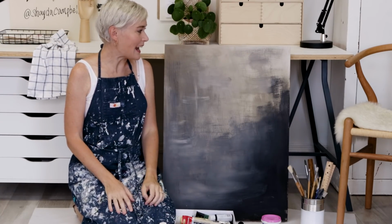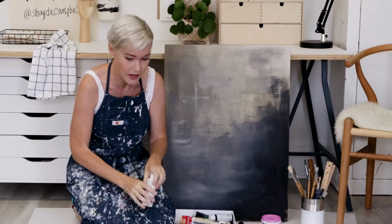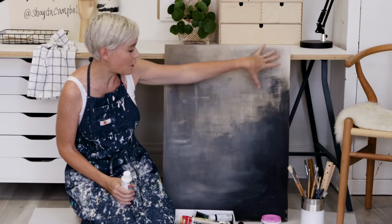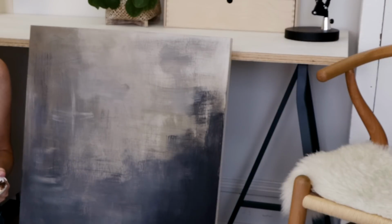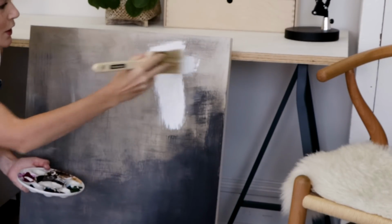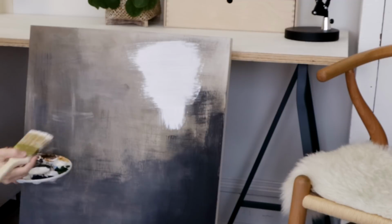All right, so I let this dry overnight, so I am back and we are going to keep layering. First thing I want to do, make this area over here white. Why? I don't really know, but I just feel like that's gonna look good. And then we're gonna have fun with some spackle.